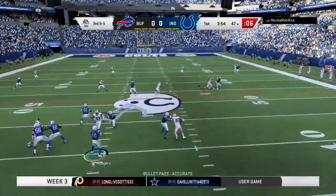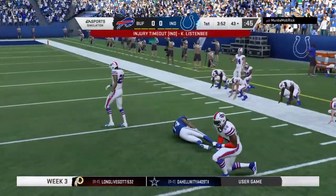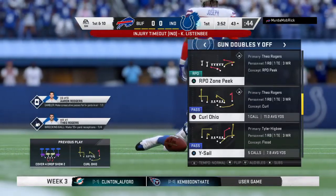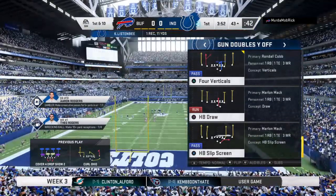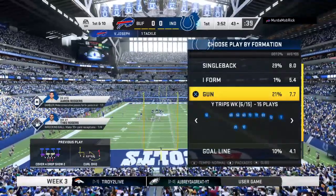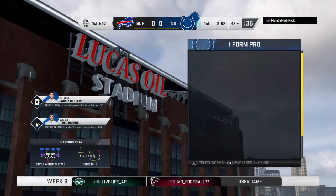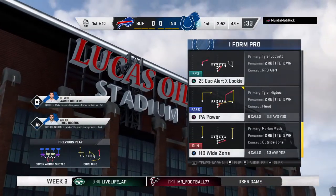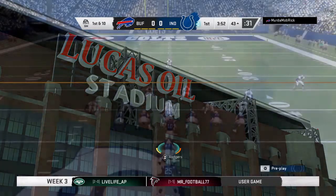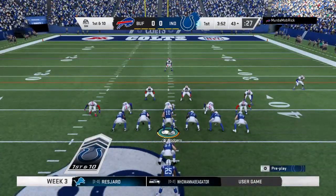Shotgun now for Rodgers, and this time he's got the hookup. It's complete, and taking it across midfield and inside the 45. So 1st and 10 now in Buffalo territory at the 43.